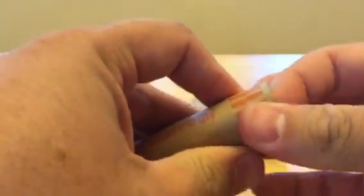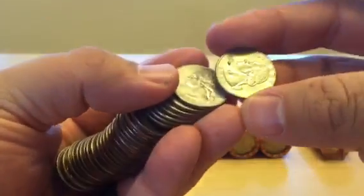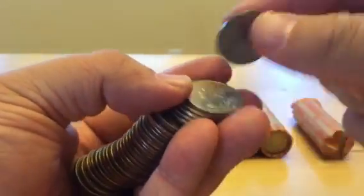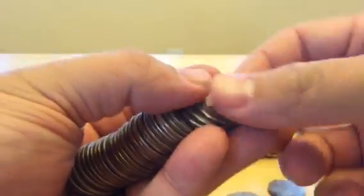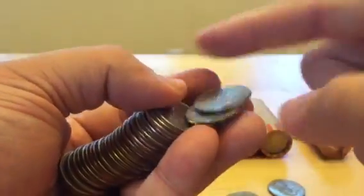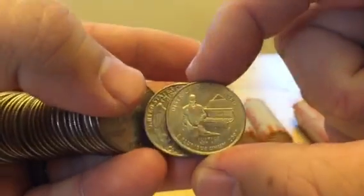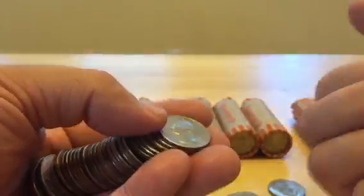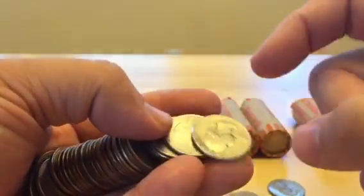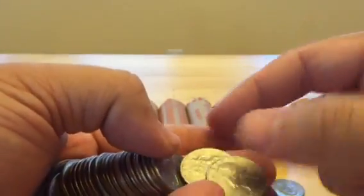We got $100 in quarters. I'll be looking for any of those dates, and I'm just going to breeze right through this and see if there's anything. A lot of 90s stuff still out there, 80s. There's a DC quarter, and it's got to be a Denver, and it is. I'll just put that aside. I'll put any one of the dates that I've highlighted from the Cherry Picker's Guide to the side.